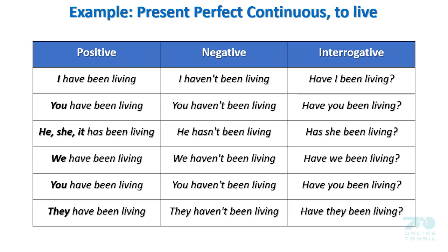We have been living. We haven't been living. Have we been living? You have been living. You haven't been living. Have you been living? They have been living. They haven't been living. Have they been living?